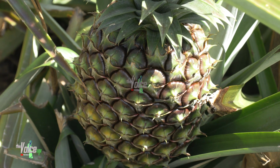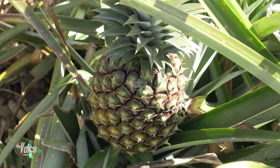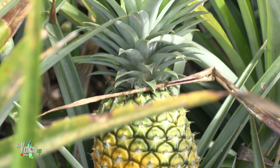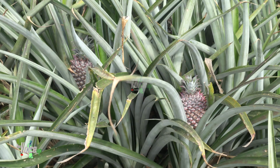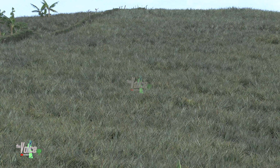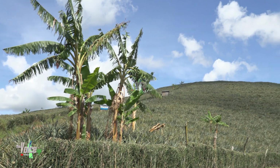Climate variability. Uganda's unpredictable weather patterns can affect pineapple farming. It's essential to adapt to changing climate conditions for a successful cultivation. Market access. Accessing profitable markets for pineapples in Uganda can be challenging, affecting growers' income. Strategies for market access are crucial.